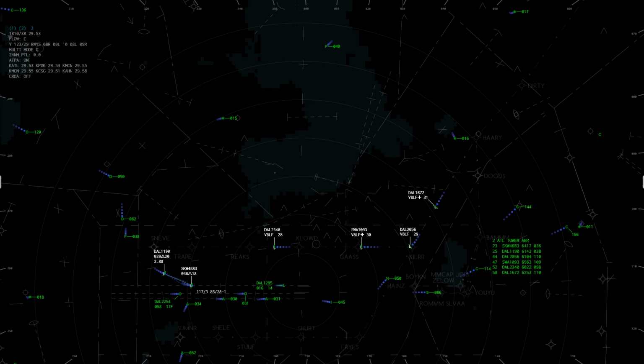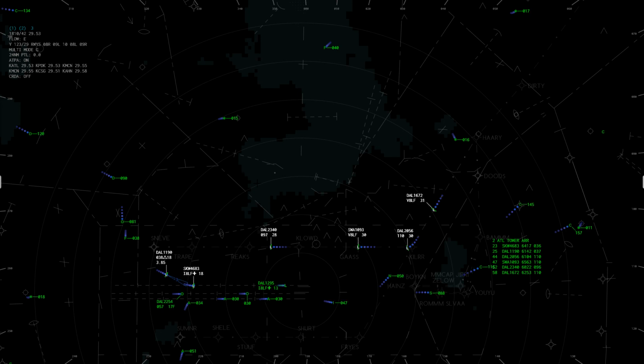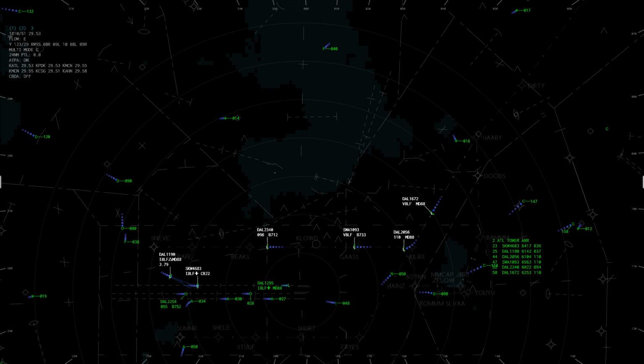Delta 1190, maintain 170 knots until turning final. Maintain 170 until turning final, Delta 1190. Delta 2340, fly present heading, maintain 5,000. Continuing on 275, 5,000, Delta 2340.